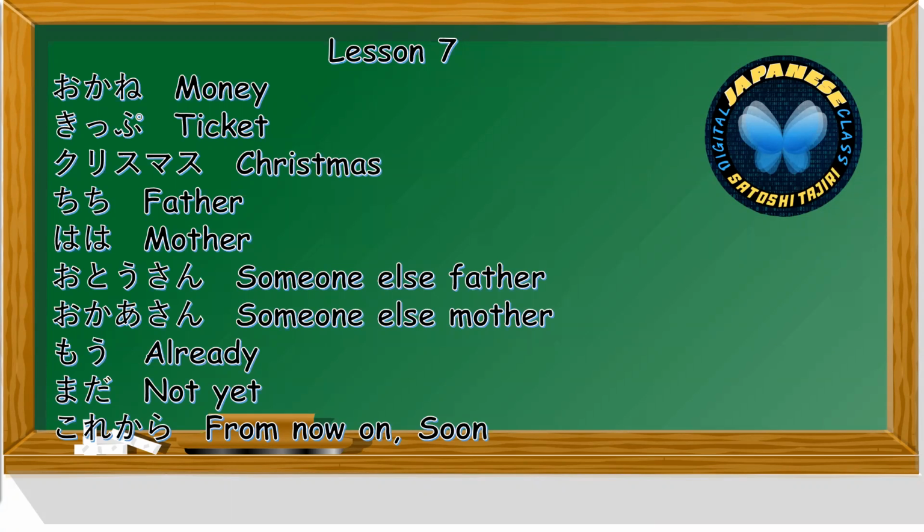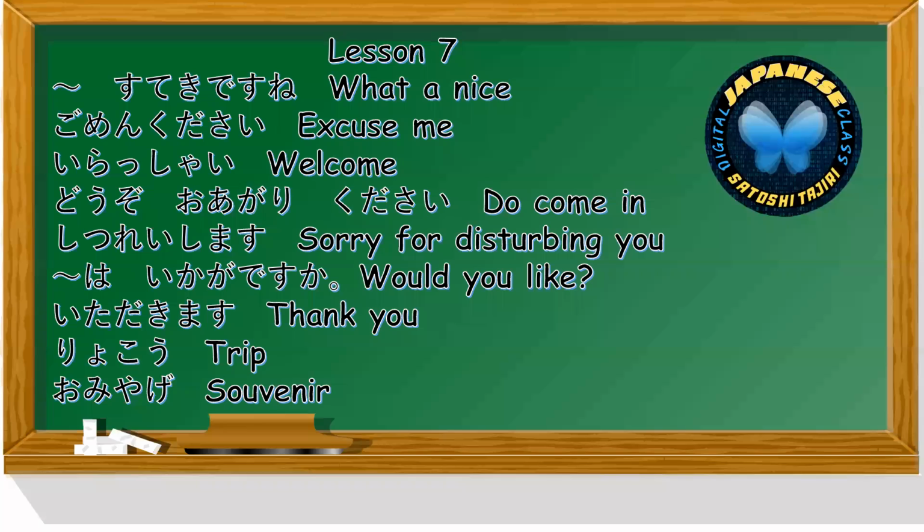But for someone else's father and mother, we have otosan and okasan. And then follow with our mo already, then mada is not yet. Then we have our korekara, from now on or soon. Later on, I will give you some sample sentences on how to do it. So our word suteki, it means suteki desu, what a nice. Gomen kudasai, excuse me. This is almost the same thing as our sumimasen or shitsurei desu ka.